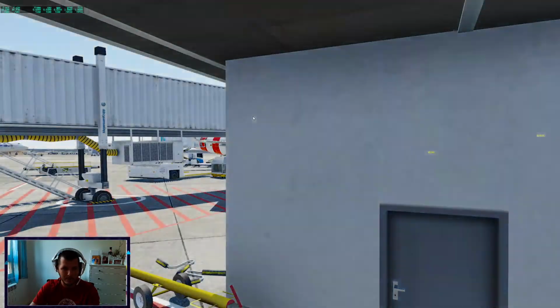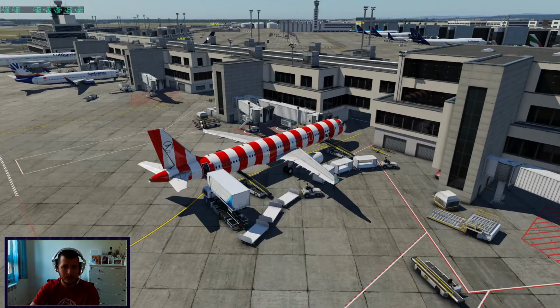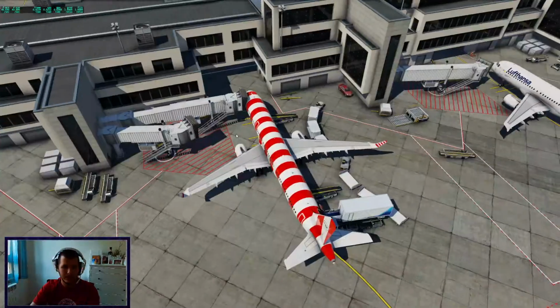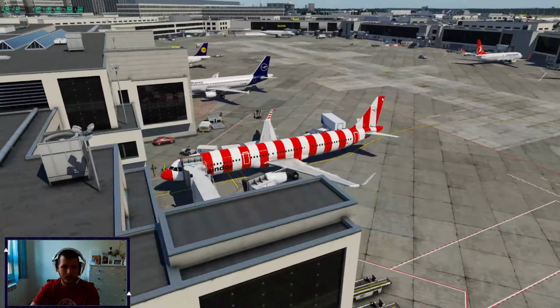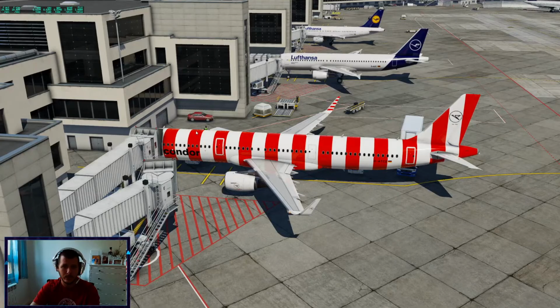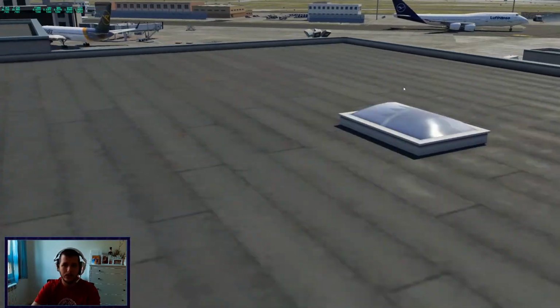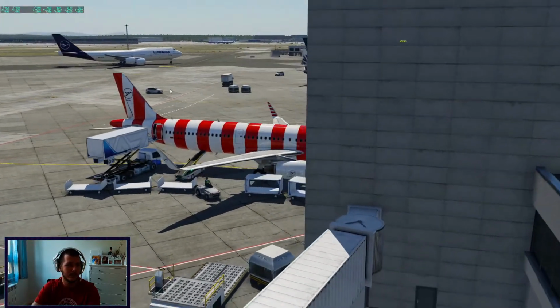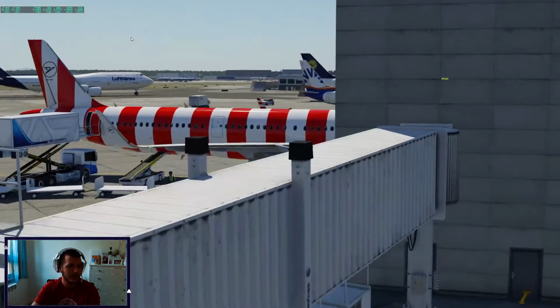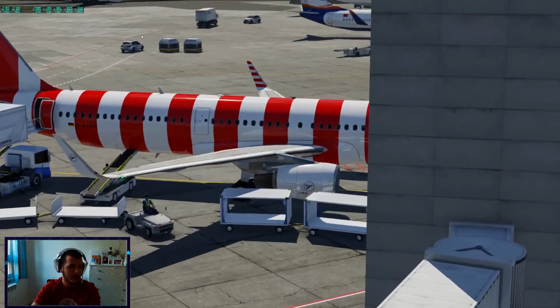Sounds like there is a plane near us. Oh, there is a couple of them in here. Oh, there is one more here. This is A321ceo. Nice. Condor. Ah, this is what we heard. Here it is. Queen of the skies. Is this a 400? I think it should be 400.